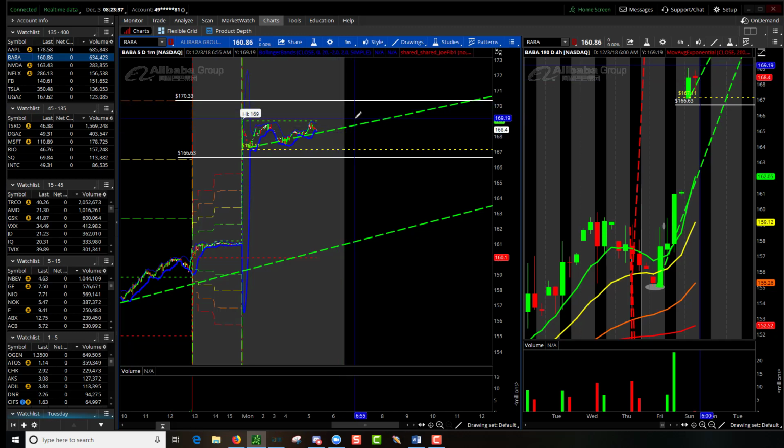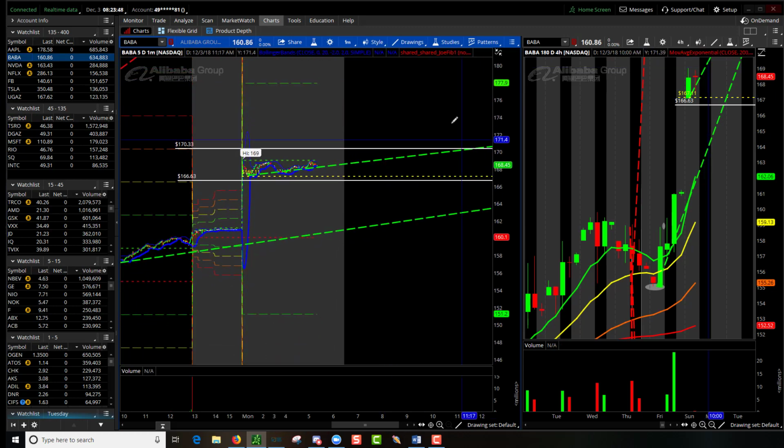170.33. See that price bounce back and forth in here, and then if it breaks below that support, expect to see it drop all the way down to the 167. If it breaks out, maybe it'll have the guts to get up to 178, but that's going to be a hell of a pop. Just depends on how much interest is behind it this morning.